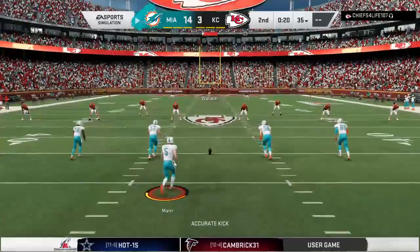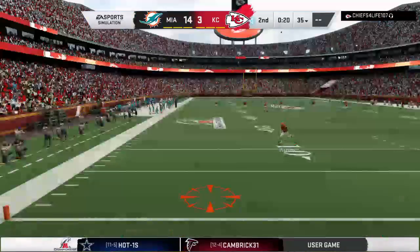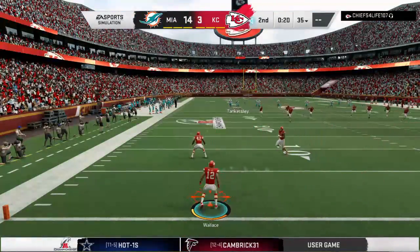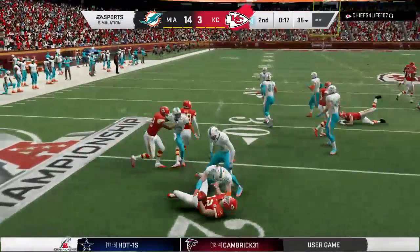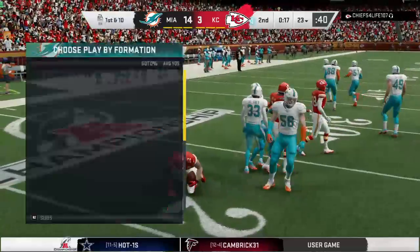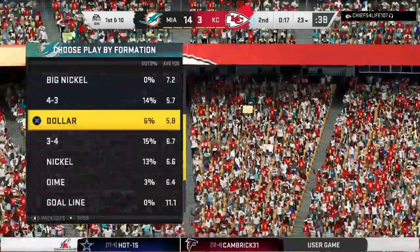Set now to kick this one away, and off it goes. This is taken at the 3. And he'll bring it a few past the 20 to the 23-yard line.